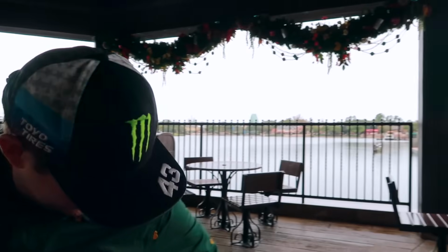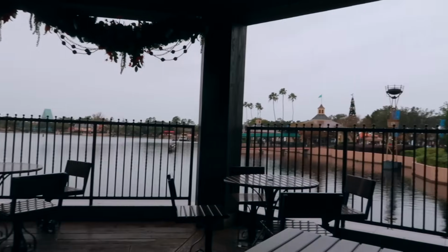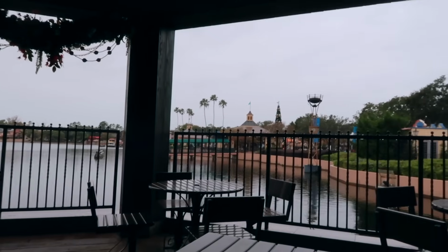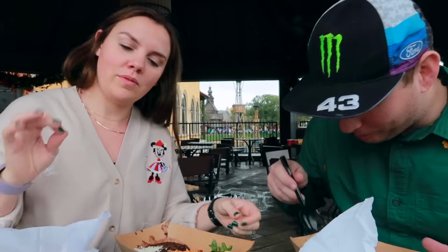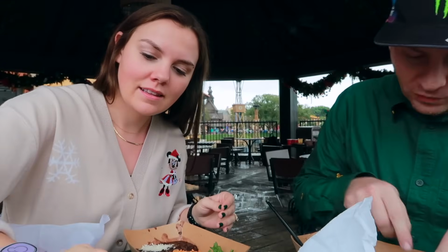So we are covered. We're out of the rain. We get to look around at Epcot. So here goes breakfast tacos because, you know, they sounded good. These tacos are steaming so much because we were the first person in line for tacos. So there's others that have come in for 10 a.m. tacos, but these are fresh. I'm so ready for these tacos. It's already good.